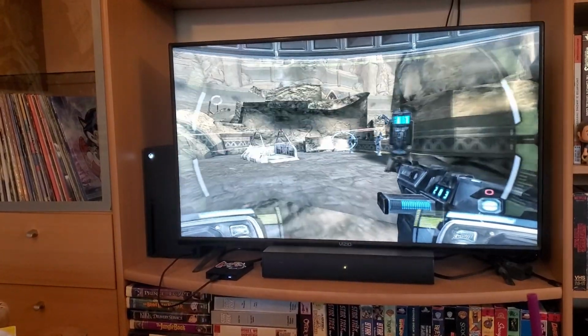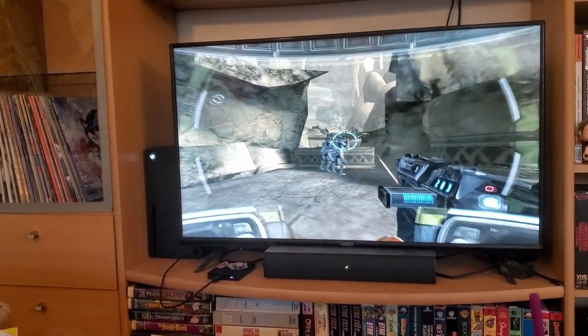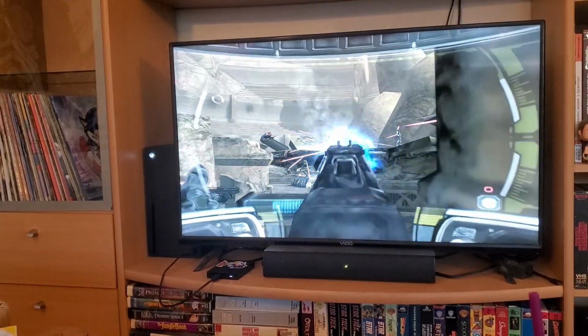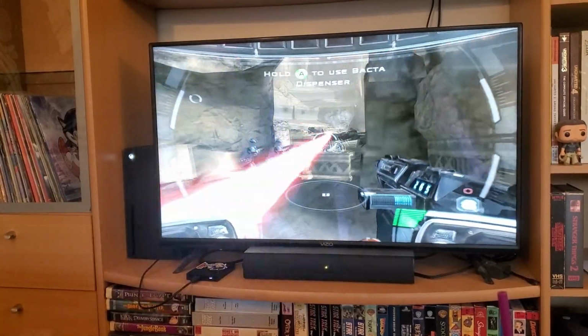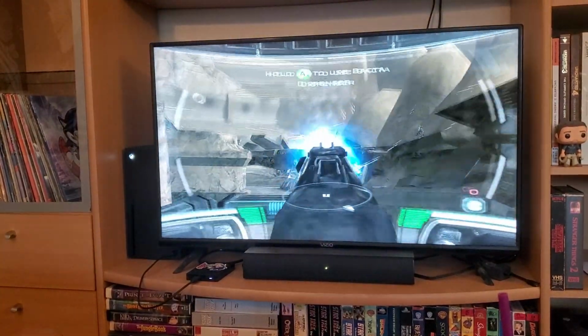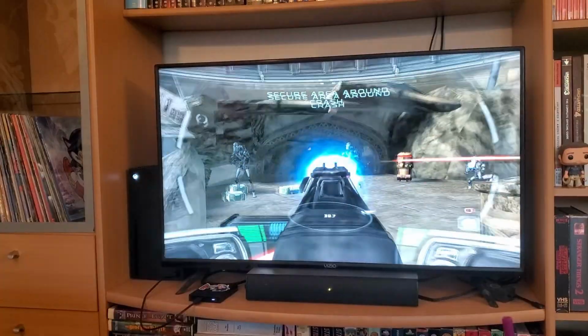This game's really fun. It kind of reminds me of what would happen if a Star Wars team attempted to make their own Halo. It's got this team mechanic where you can send different members of the squad to go do certain things or pick up health or take on a certain enemy or stuff like that. It's very simple, but it's really, really fun.